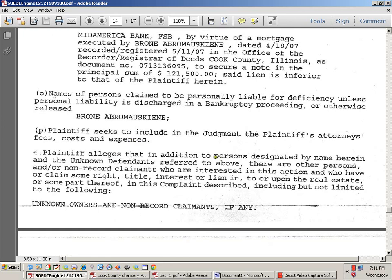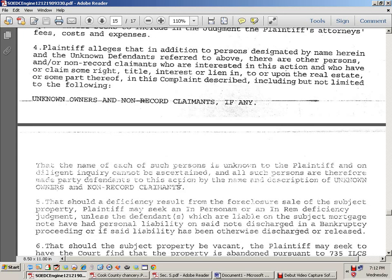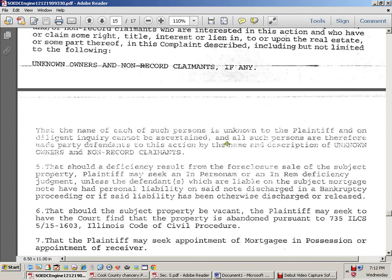Plaintiff alleges that in addition to persons designated by name herein and unknown defendants referred to above, there are other persons and or non-record claimants who are interested in this action and who have a claim, some right, title, interest, or lien to or on the real estate or some part thereof in this complaint described, including but not limited to the following: unknown owners, recorded claimants, if any. That the name of each such person is unknown to the plaintiff and on diligent inquiry cannot be ascertained, and all such persons are therefore made party defendants to the action by the name and descriptions of unknown owners and non-record claimants. So that's how you could put people, if you're doing your own civil action, and you don't know who they all are: unknown owners or non-record claimants. I don't know who they are. Who's got my property and says they're the owner?